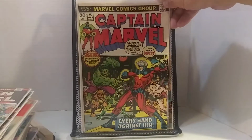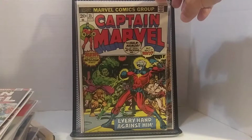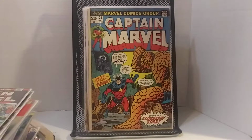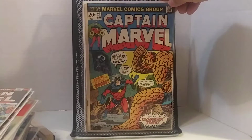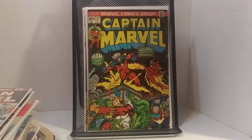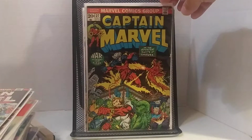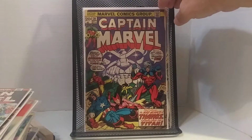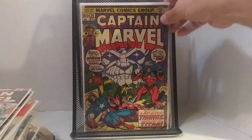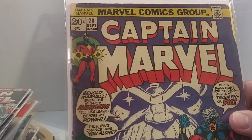Number 25. Can't go wrong there. Hulk, Captain Marvel, and Submariner all on the same cover. 26, going up against the Thing. 27, with the Super Skrull. 28, with Thanos in the background. That one's a little beat up. Might have been one of my originals. It's got a few little pieces missing out of the cover.